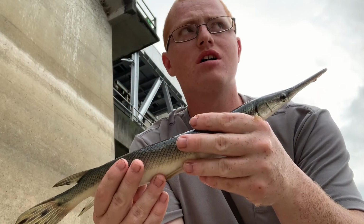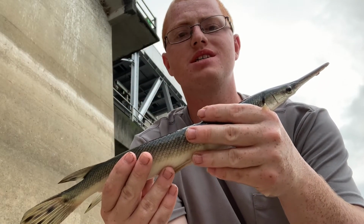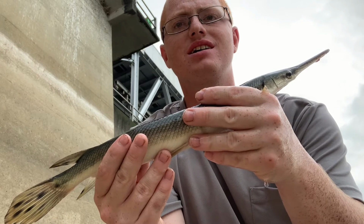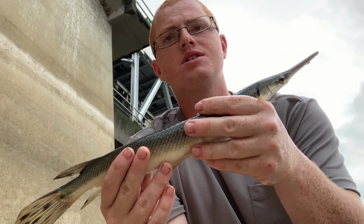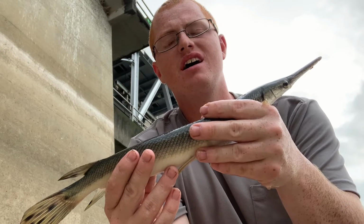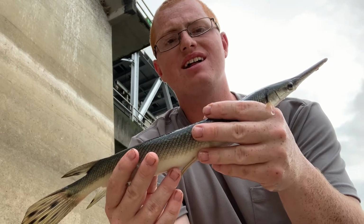So the short-nosed gar is one of few gar species found in Kentucky. We have the short-nosed gar, the long-nosed gar, spotted gar, and in some places you can find alligator gar.